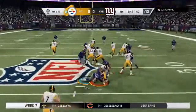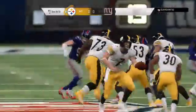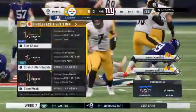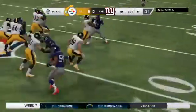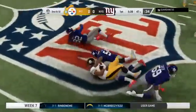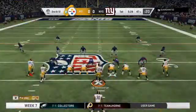On 1st and 10 is Conner, and he'll lose yardage here. Back at the 47, a loss of 2 there. 2nd down. It's a tough one right there. He ran right into the teeth of the blitz as the linebacker was freed up to stuff that one for a loss. I think quarterbacks got to see that. Got to find a way to audible into something a little more advantageous.